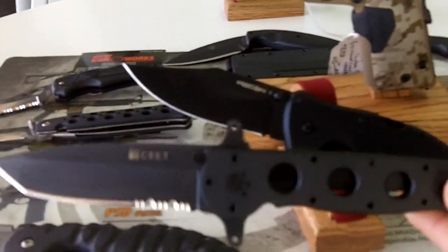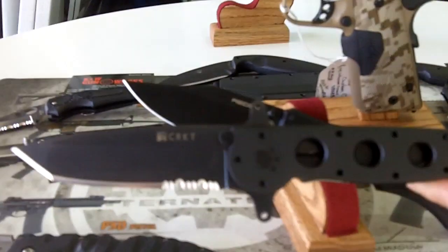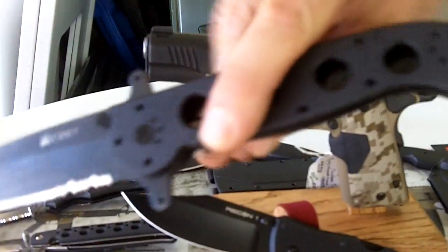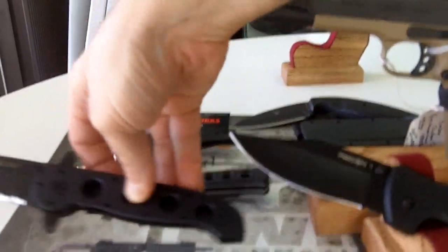Remember, guys, we also have, I'm just going to throw this in there, a smaller one. Okay? Special Forces, to be more specific, M16-14SF for Special Forces. That's that blade. It's just a beautiful, beautiful knife. It really is. Put this one right down here.